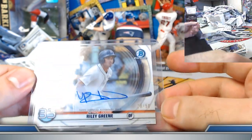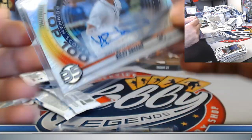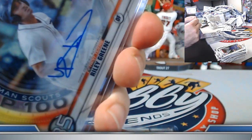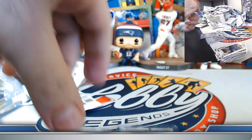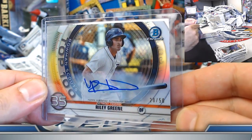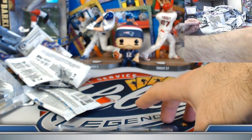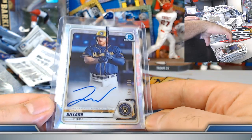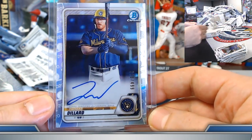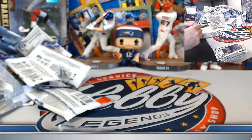Top 100, Riley Green, Detroit Tigers. Number, let me see, what is this? No, that's just a little dust. Sorry about that. Number 20 out of 50 on the Riley Green top 100. Congrats there, Patrick, nice hit there, sir. And Brew Crew, well, Thomas Dillard, refractor autograph numbered out of 499 on the board.